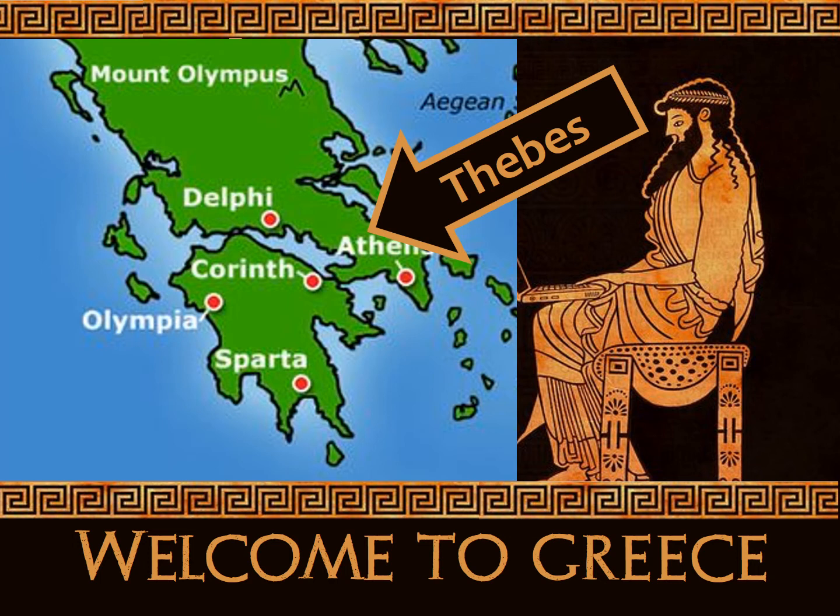One thing everyone wants is iron. That's what you make your weapons from, or certainly the pointy bits of your weapons. Thebes has got this all over the shop, so Thebes is kind of key. It's also important strategically because it kind of acts as a barrier between Attica and the north. So if you want to go from Athens further north, you've effectively got to go through Theban territory and Thebes.